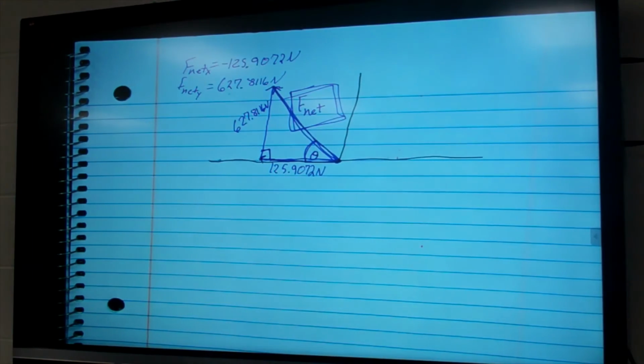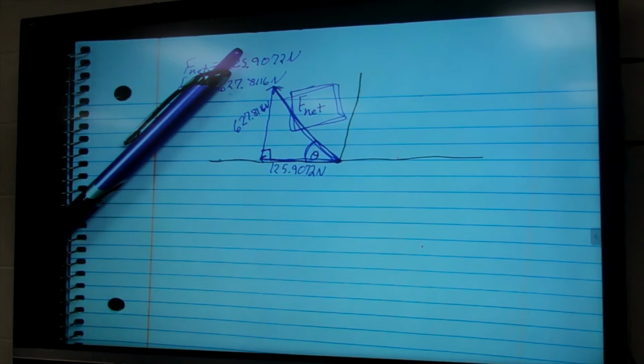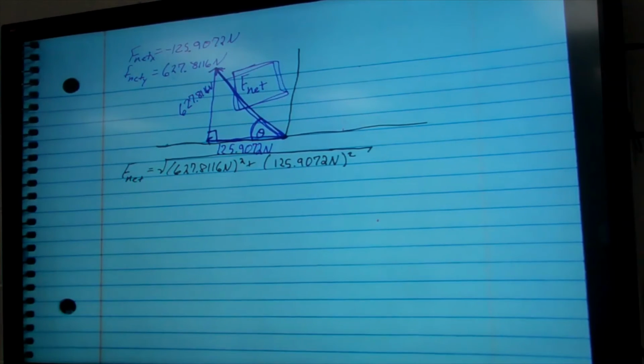Once I find theta, I'm still not done, but we'll pick up there tomorrow. 78.66.